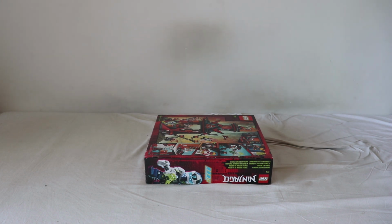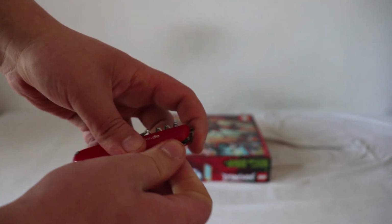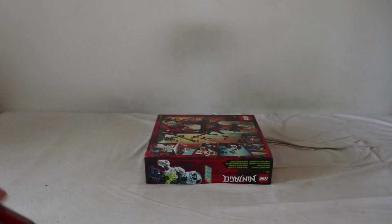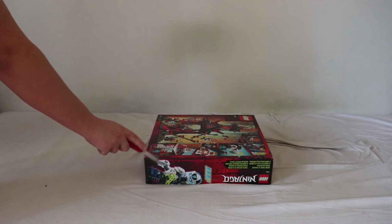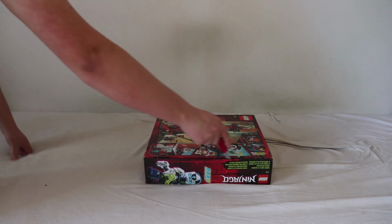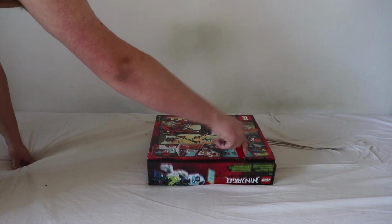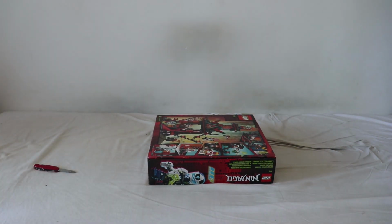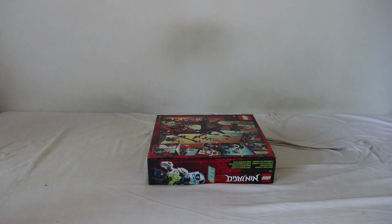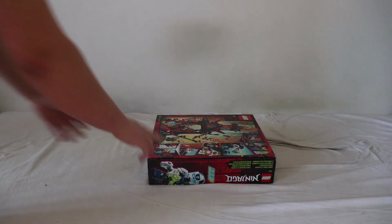So I need to get something, a knife. And there it comes. Show up the knife mode, and let's cut this box open. That was absolutely too easy overall. So now let's open.